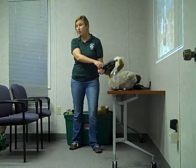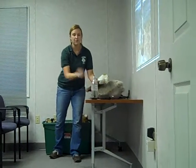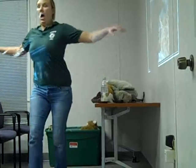Okay, it makes a loud noise. They're not really coming at you. They're coming at whatever is shiny. So, if you need to catch one, if you get a shiny piece of fish and you go like this, the pelican's going to get closer and closer and closer to you.